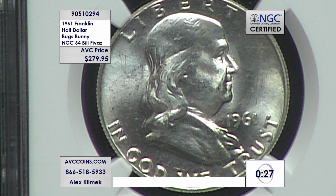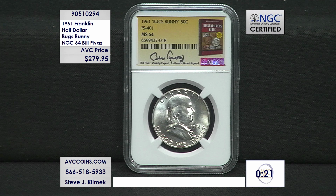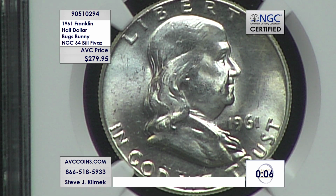So finding a 61, being the cherry picker that we are, the hunt is on, but only 34 exist as of today, personally autographed, on that special label, all the rarity. Again, with 56s, 210 are known to exist, $299. The 63 with 102 known to exist, $399. And then this one, the 1961, 34 coins known, and it's less money.